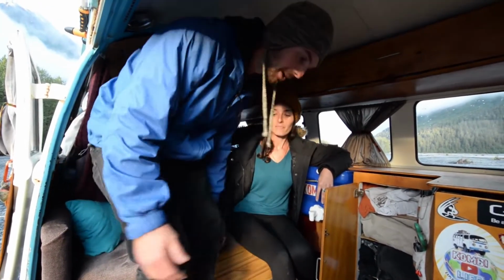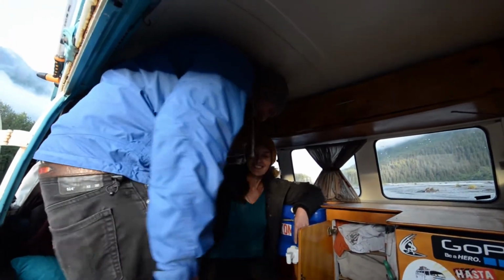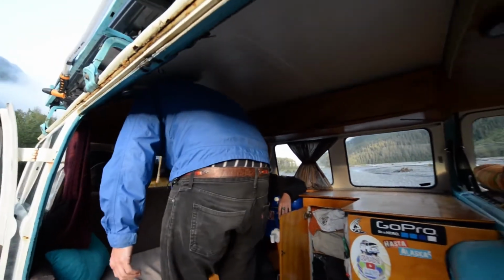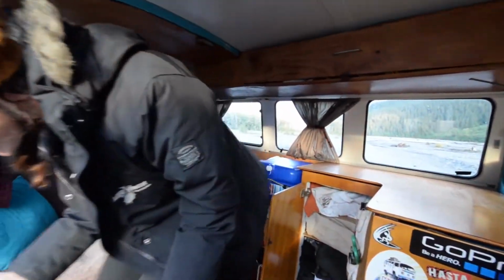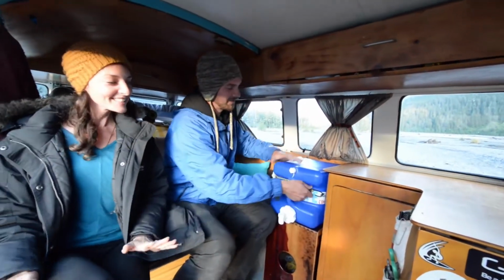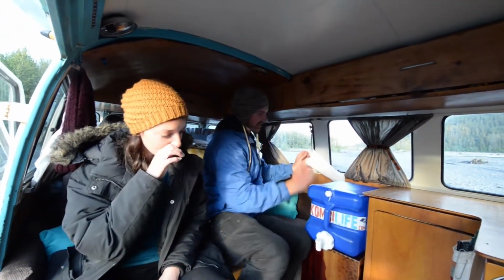Like we'll both be in here. We don't have the pop top version of this camper, so we do this little shuffle. Can jump up a second, and then like, this is literally how it plays out. What we're doing right now is we'll just move around each other, and we get pretty quick at doing it.